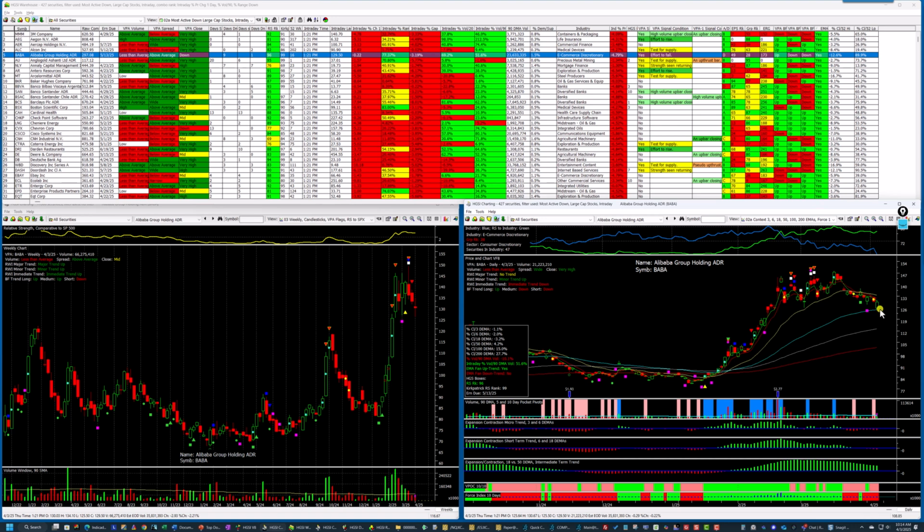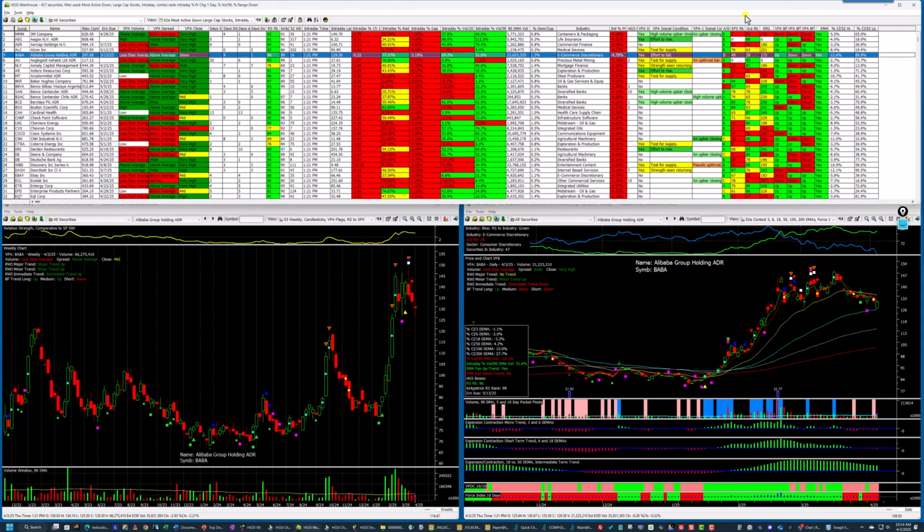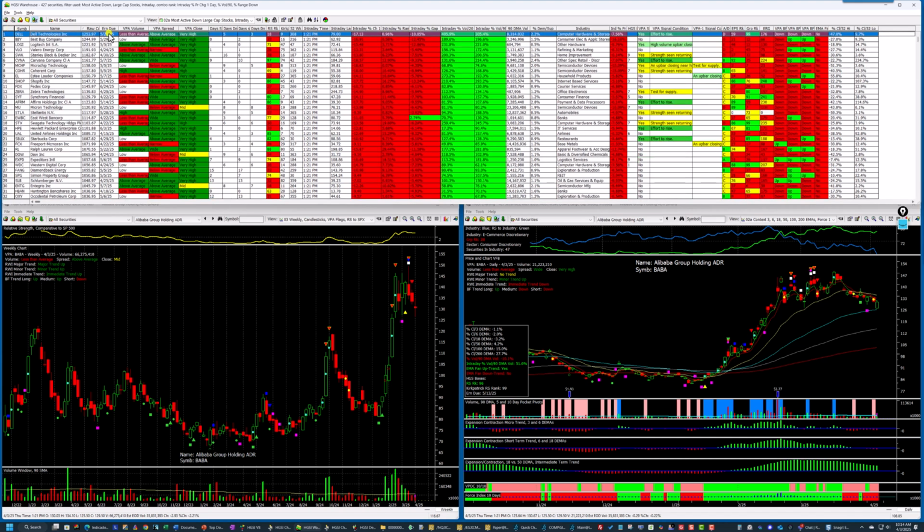Now, let's do the same thing here with the most active down. And I'm going to click on that ranking module again. And also the EMA fan. I made a mistake here. I had it sorted on the fan. Shouldn't have done that. Let's go back and do this again. But you saw that the fan pulled the stocks that are down today, the strongest ones, to the top. But look at the weakest ones there.